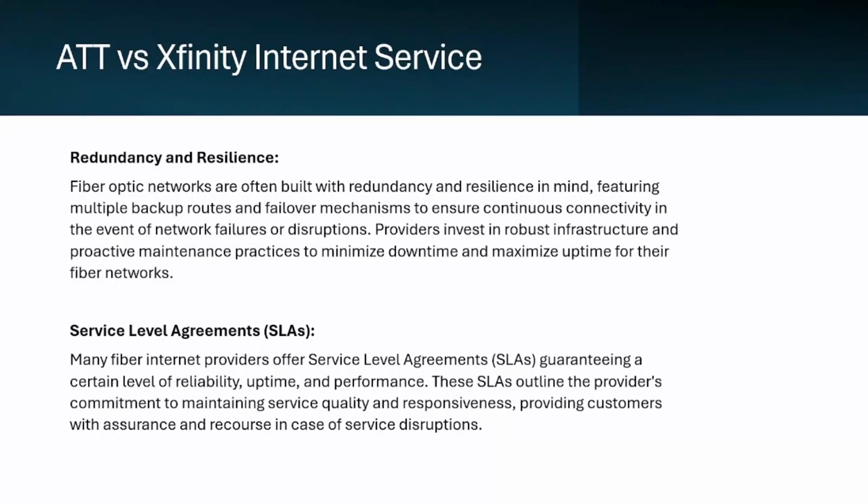Fiber optic networks are often built with redundancy and resilience in mind, featuring multiple backup routes and failover mechanisms to ensure continuous connectivity in the event of network failure or disruptions. Providers invest in robust infrastructure and proactive maintenance practices to minimize downtime and maximize uptime for their fiber network.